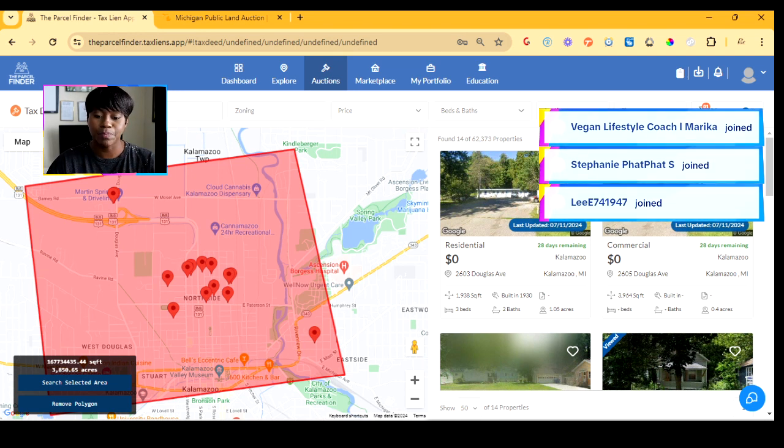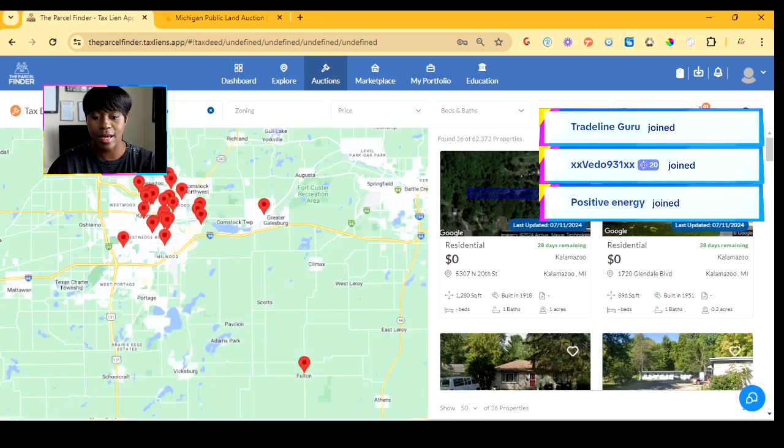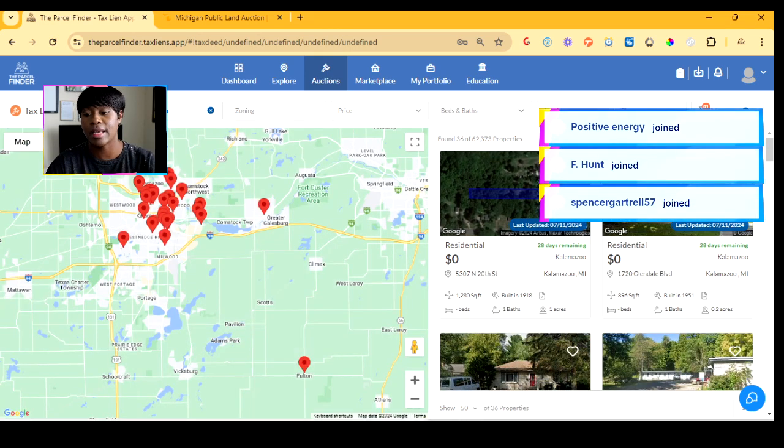So you can search by, again, a specific area. You can search by just the actual properties. So here, if I just remove this, right? I can remove that and then just go back to the actual properties that are being auctioned, which are 36 properties in Kalamazoo, Michigan.